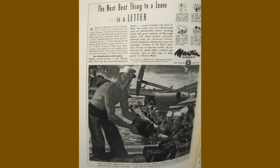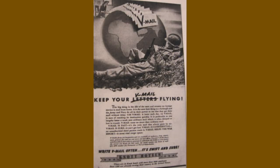Wow. This is another place that was saying the next best thing to a leave is a letter. And that was to send more of an email. These advertisements are really great if you read them. They're just evocative and moving, trying to get people to show their love. That's another one. Keep your email flying. It's getting rid of the word letters.